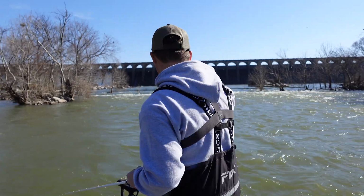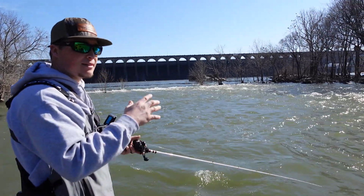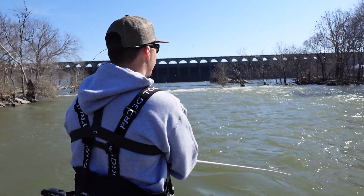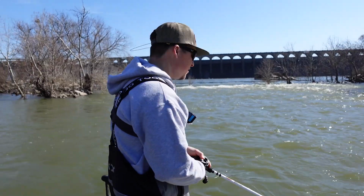But most of the time, they sit in these areas right here, and you can get on the edge where it meets that hard current seam. Sit in the slack water and throw a swim bait or a Ned rig or something, and a lot of times you'll catch fish.